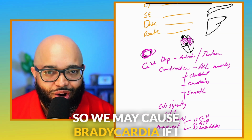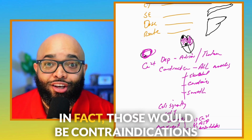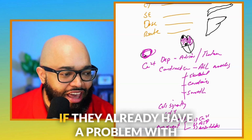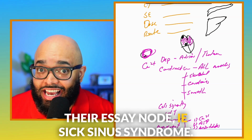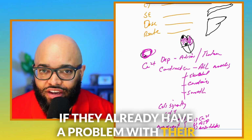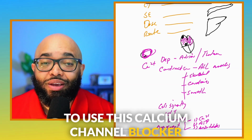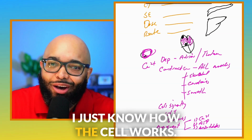So we may cause bradycardia. If I block the AV node, same kind of thing. In fact, those would be contraindications for most calcium channel blockers. If they already have a problem with their SA node, i.e., sick sinus syndrome, or if they already have a problem with their AV node, we probably don't need to use this calcium channel blocker because we may make that problem worse. But I didn't have to read that. I just know how the cell works.